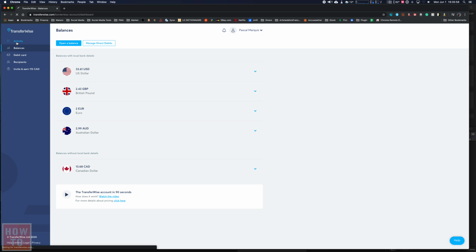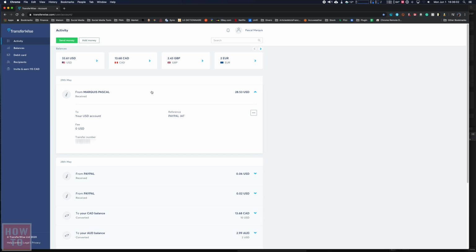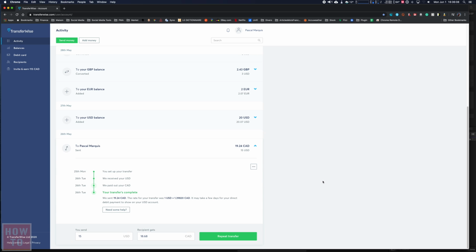And even more beautiful, their website is really well done. As soon as you start a transfer, you can track your money. You can even receive notifications. You will know when the transfer starts, when they receive the money, when they send the money, and about when you receive the money.